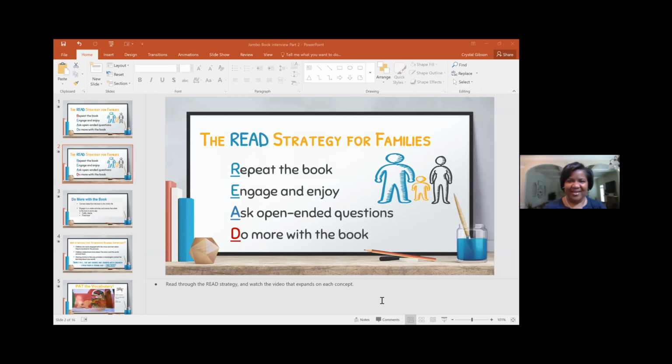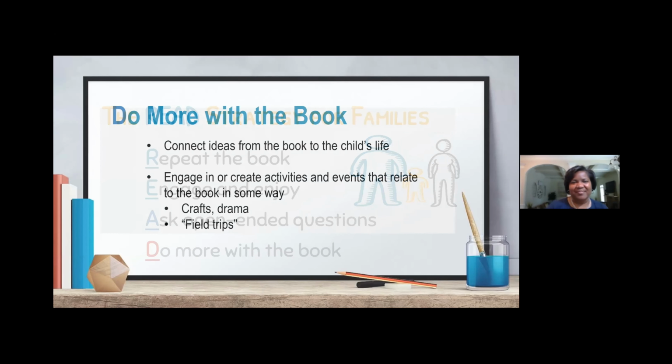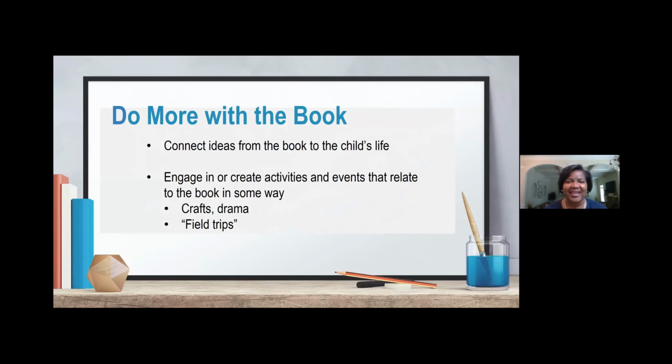Here we are. And so there it is, D, do more with the book. We'll recap the entire READ strategy in the end. But again, as we do more, we're able to connect ideas from the book to the child's life. We want to engage in or create activities and events that relate to the book in some way. So it could be crafts, it could be drama, field trips, and even conversations. You can do more by just engaging the child in a topic that is most interesting to them in that storybook read. And we can also use other books to engage the child and do more.